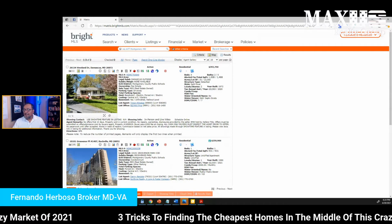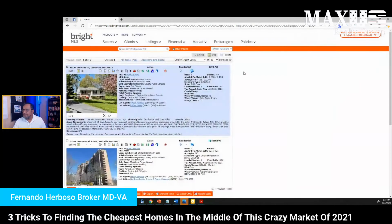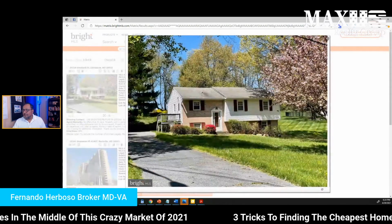So this house has got 4 bedrooms, 2 full baths. Let me see how big this is. This house is over half an acre. So it's a pretty good size house.